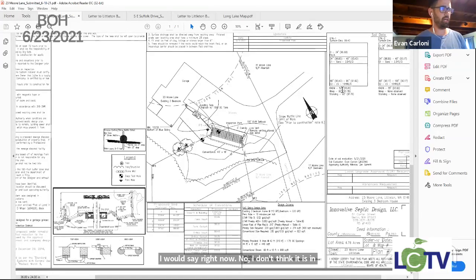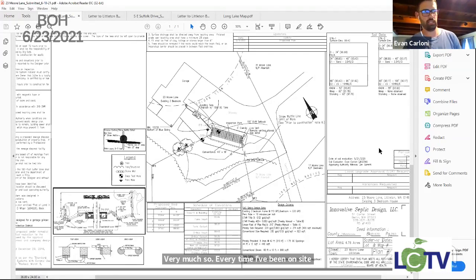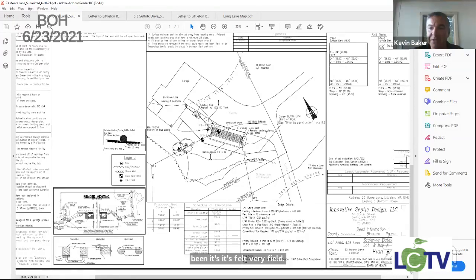No, we found 53 and 55 inches for the estimated high groundwater table. It was saturated. Very much so. Every time I've been on site, it's failed. Very failed. Jim, do you have comments?